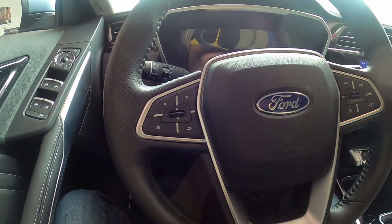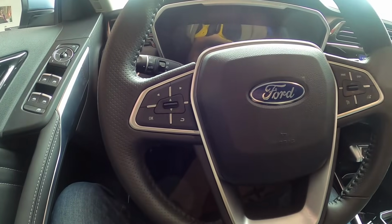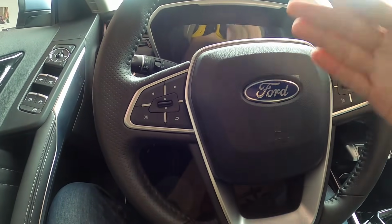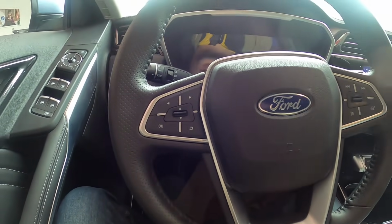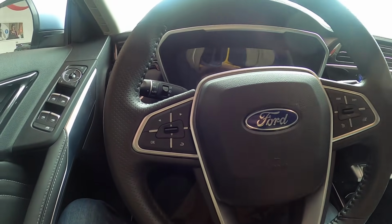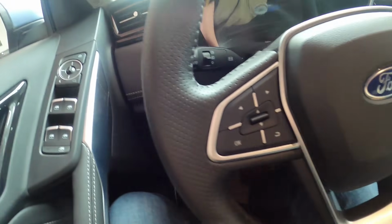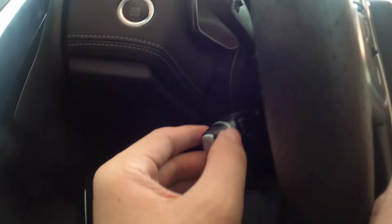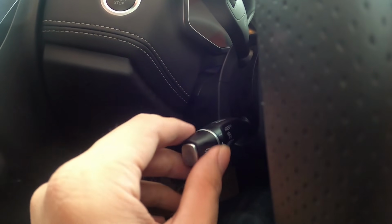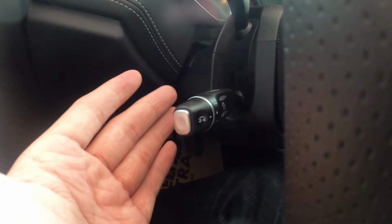The Ford Territory has adaptive cruise control. So what that does is it automatically adjusts your speed depending on the speed of traffic ahead of you. So let's say the car in front of you slows down, the Territory will slow down as well. You won't find the cruise control buttons here. Instead you have a stalk here, and this is how you adjust the cruise control. This is similar to how a lot of European cars do it.